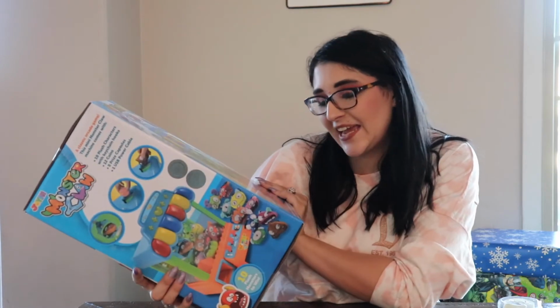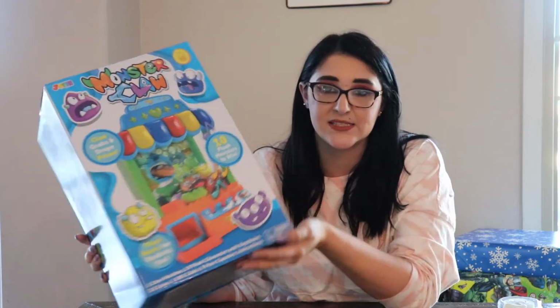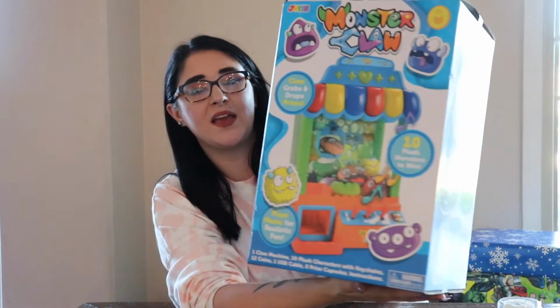Okay, also for Monroe, this is the Joyun Monster Claw. It's a claw machine game, plays music. There is a claw machine plus 10 plushies with keychains. This is kind of for all of them to share. I got them each something game-like this, so that they can all share it, I guess. This just so happens to be the one that Monroe got.